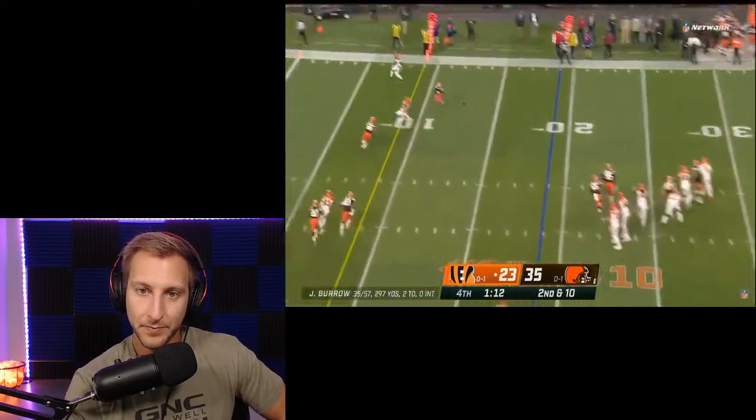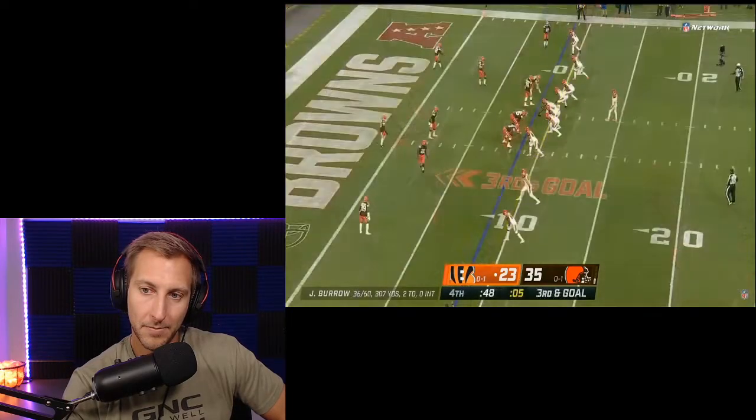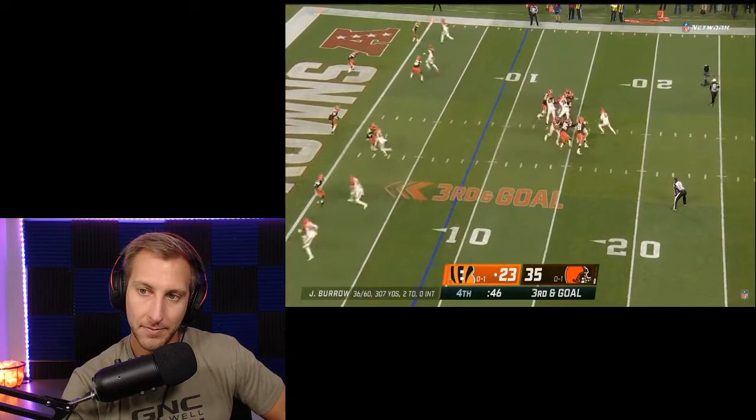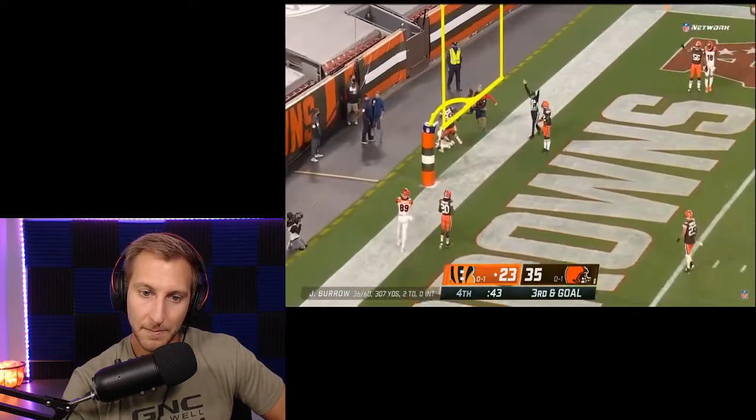2nd and 10 here. Pass is caught. That's enough for a 1st down. Burrow steps up, throws, end zone, and caught for the touchdown.